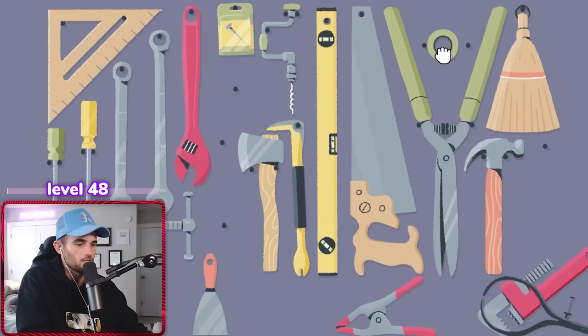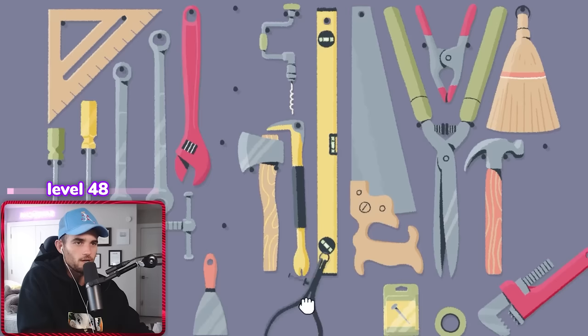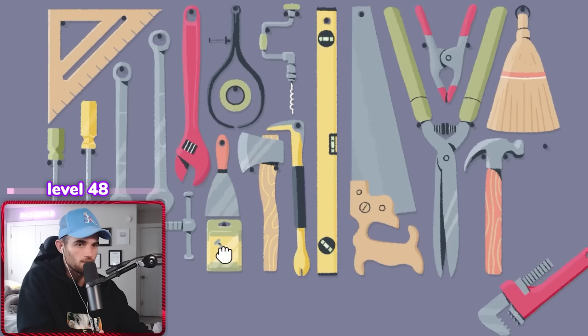This looks awkward. What can... Wait. That works. You see the vision? The vision. I feel like this is not supposed to go there. That looks good. That looks great. That's genius.